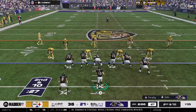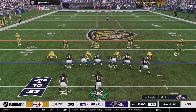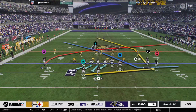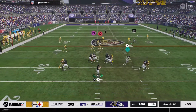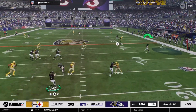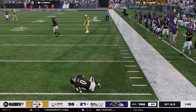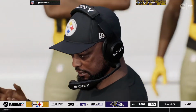Second and 10. Off play action, he'll set up to throw, throwing it right into the hands of his running back. Gets about six before he's taken down. That's a gain of seven.